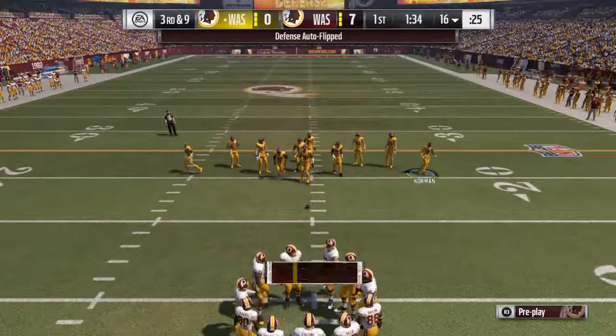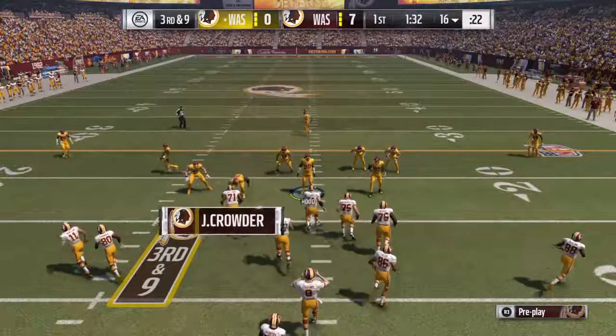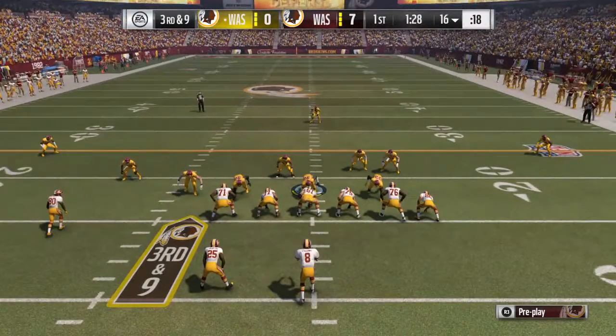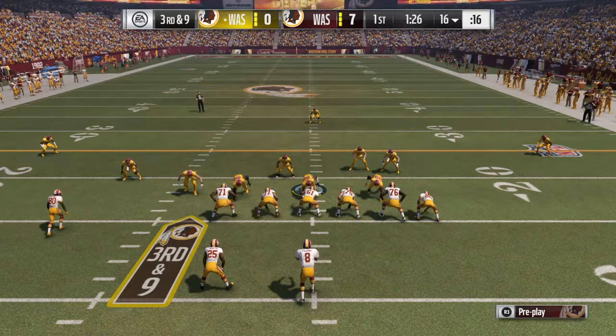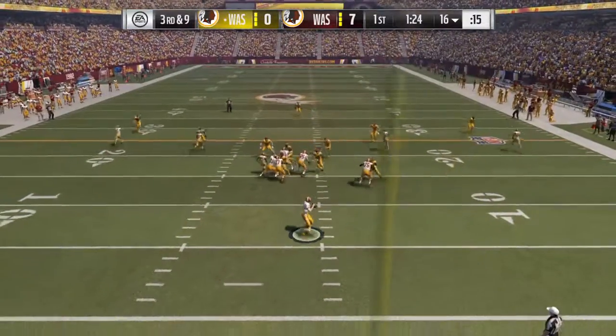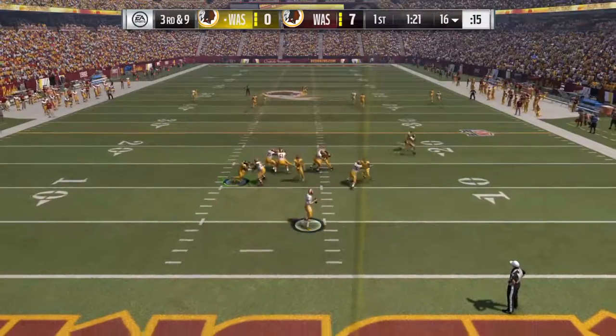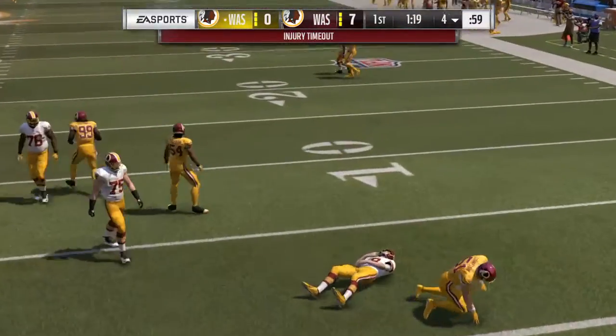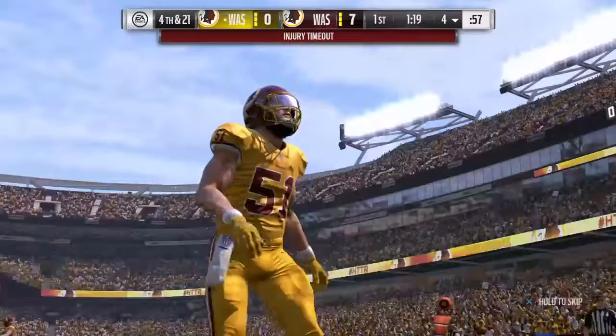So here we go, a 3rd down after the 2nd down pass completion. Let's go. Green, 39. On 3rd down, Cousins. And he goes down. It's a sack. They get him back at his own 3-yard line.